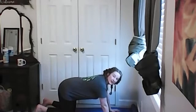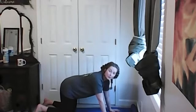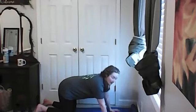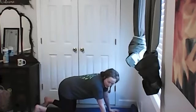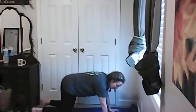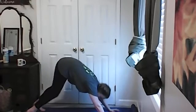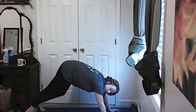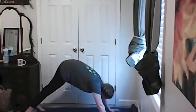Awesome. All right, now we're going to do it again, but this time we're going to send our hips all the way up into downward dog, which is another animal I love. I don't know about you guys, but dogs are pretty cool. All right, tuck your toes under and send your hips back into downward dog. You're going to go ahead and pedal out your feet, so straighten one leg at a time. If you can't straighten your legs, that's totally fine.